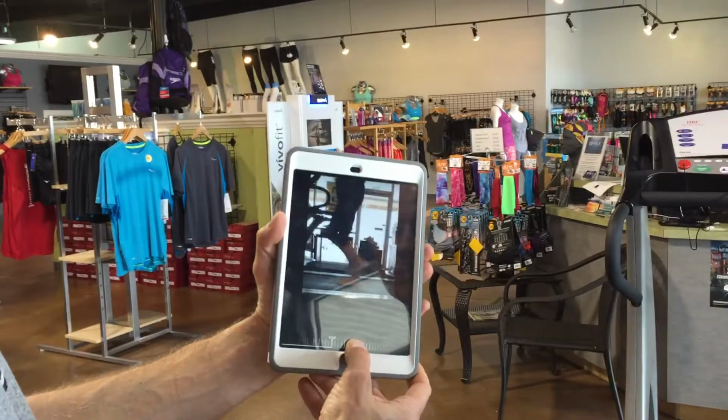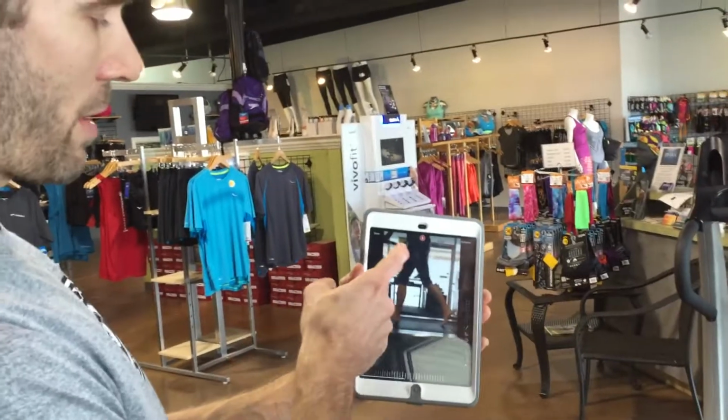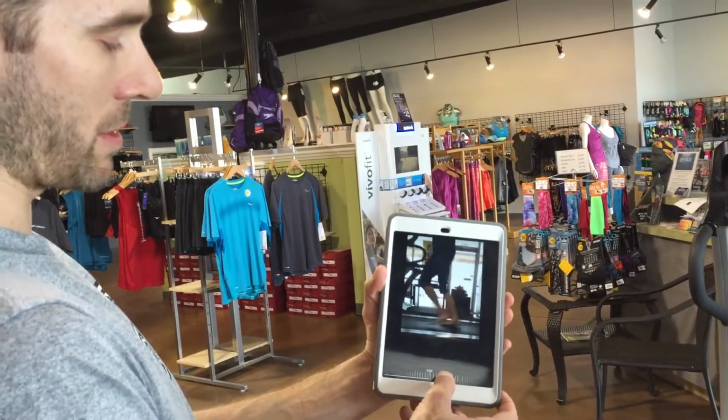To tell you the truth, I don't care if you land on your heel or your toe. There's no difference in injury rates or speed or anything like that. I really just care if your foot is landing close to your body. I don't want your foot landing far, far out front. And so you're landing slightly on your heel first.